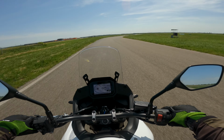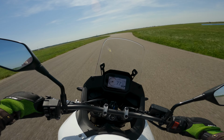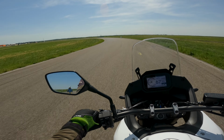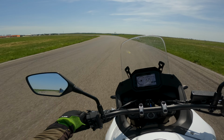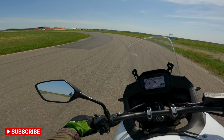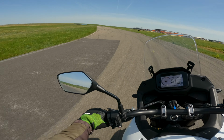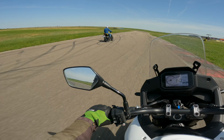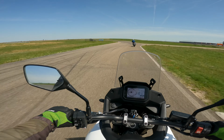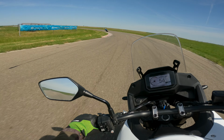you see the traction control, as much as you twist it, the traction control comes out and intervenes, because this is actually setting one out of four, and the bike reacts quite fast to this throttle twisting. In front we have the Honda Hornet with the same engine. I'm really curious to test it.